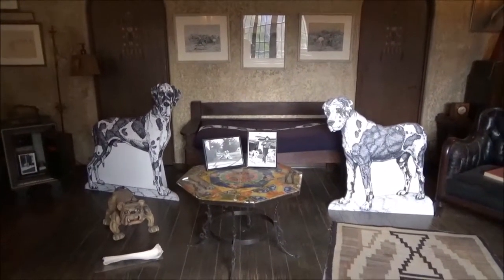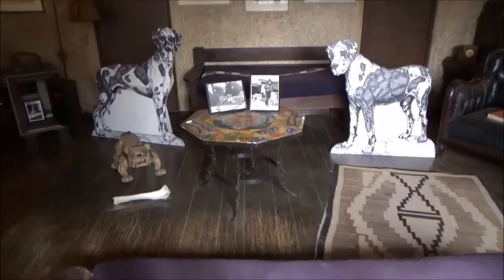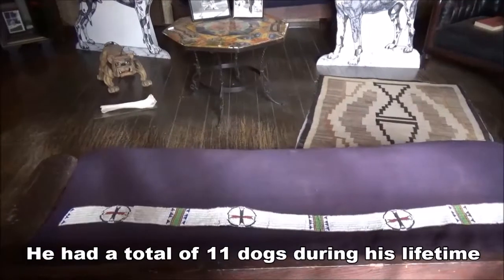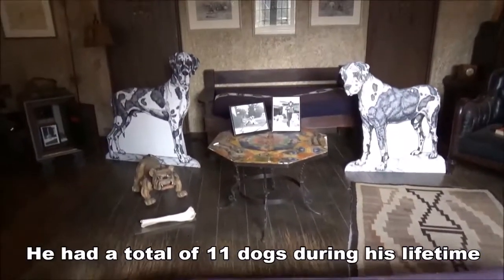This used to be William S. Hart's bedroom, but then it became the bedroom for his dogs, which got to be too huge for him to sleep with.